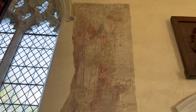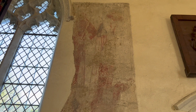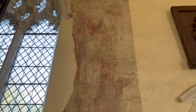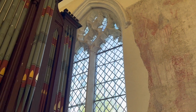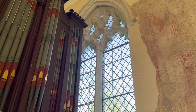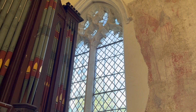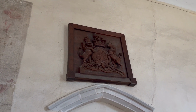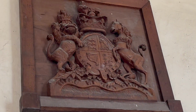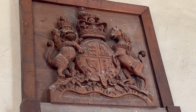Now this is interesting. This is really interesting. This is like a 13th century painting, probably original. Obviously it's massively faded now, but they reckon it's the story of the three kings and the three dead, which also appears in a similar form in Kentford Church, which we were supposed to visit a while ago, but I got lost on the way there and ended up in Tuddenham, the second best church in Tuddenham.